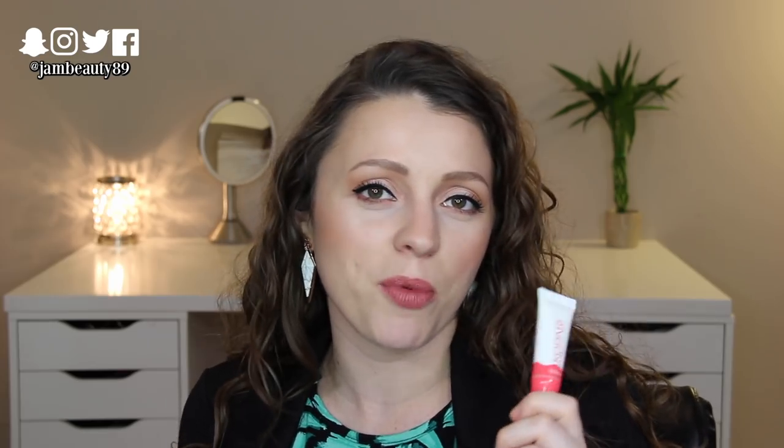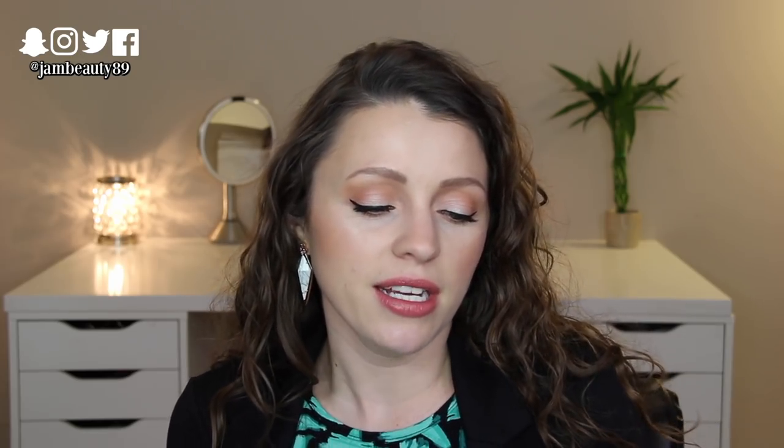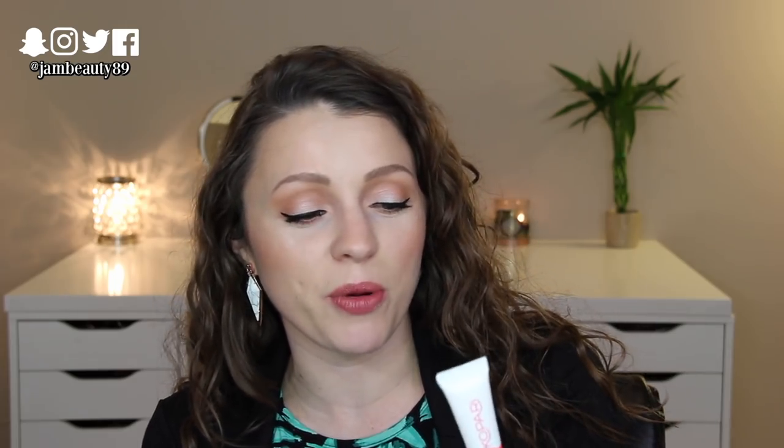First, the Kopari Lip Love. I've only had it now, I don't know, a couple months. It was accidentally sent to me and I fell in love with it. And so now I'm definitely going to repurchase. It's their Coconut Lip Love and it freaking smells like actual coconut, not like fake, whatever. It smells like actual coconuts.